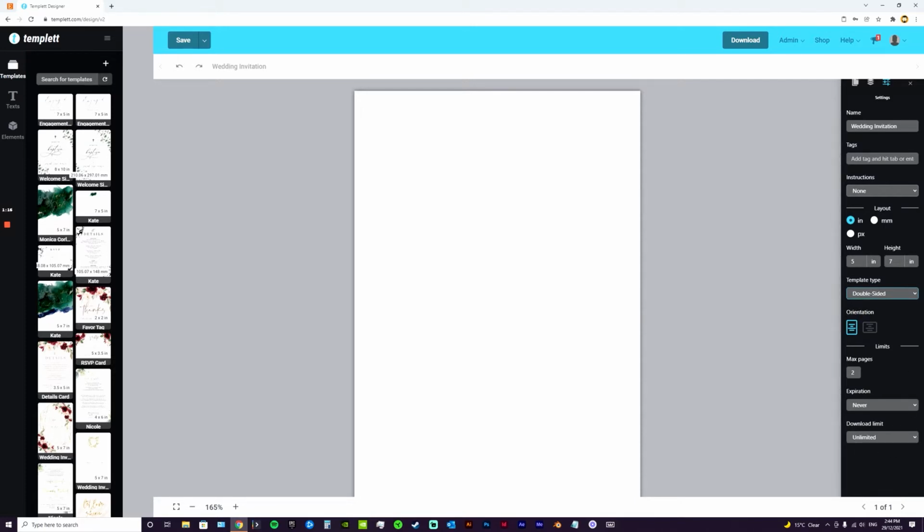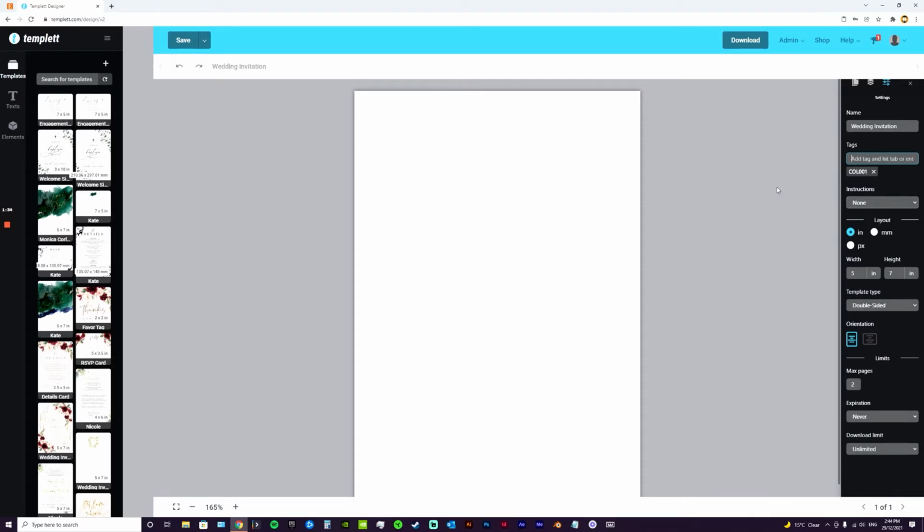I've also got the option to add some tags in here, so you can add sort of a collection code to your design. So when you search for that collection code in this section here, it'll pull up all the matching things. I'm going to give this one a collection code, COL0001. So that is going to be my collection code, and you can see that it's added a tag. You can also add some other tags, like for example, if this was a greenery invitation, you could add some greenery to it, things like that.